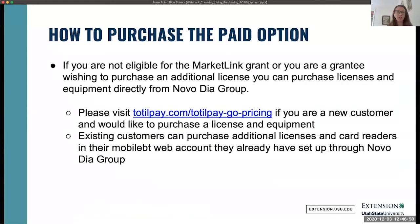How to purchase a paid option. If you're a new customer, you'll do that directly through the NovaDia Group website. If you're already a customer with NovaDia Group, you can add additional licenses and purchase additional equipment through your existing mobile EBT account. And that will make sense if you're a customer. But if anyone has questions about that, please let me know.